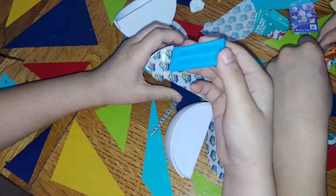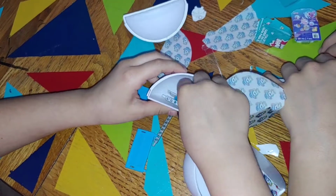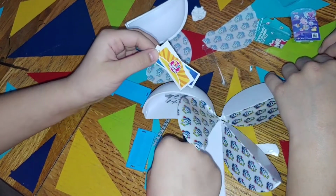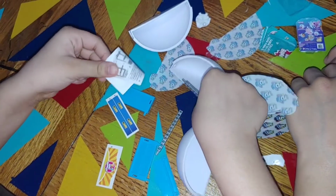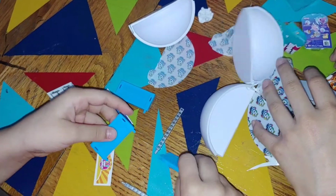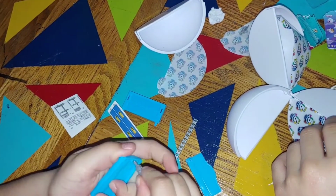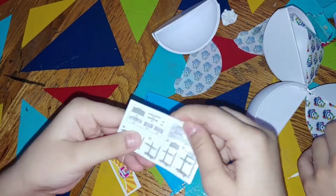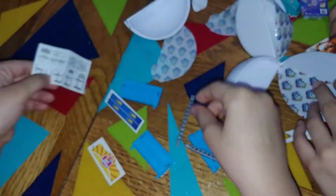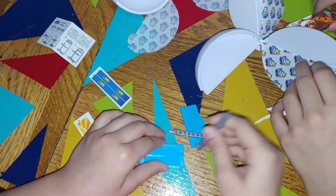Whoa, what's this? What? I think you have to build it. Whoa! Stickers. Cool. Instructions. I think he can build something with it. Yeah. I think it's a shopping cart. So we've got this first, and then these have to go here, I think.